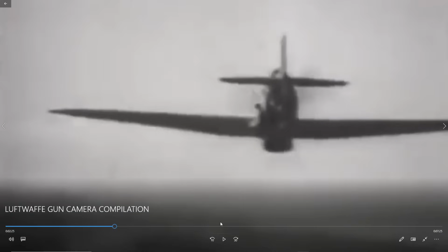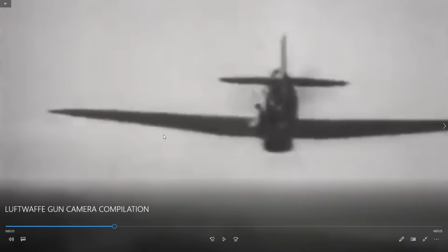This, of course, is something that most of you should recognize. This is a Hawker Hurricane. Not sure what model. I think we see a desert paint scheme in this one, but this is just your standard below and behind shot. So as you can see, the pilot is approaching from below and behind. He's in the pilot's blind spot. This guy has not seen him. He's flying straight and level, cruise speed.